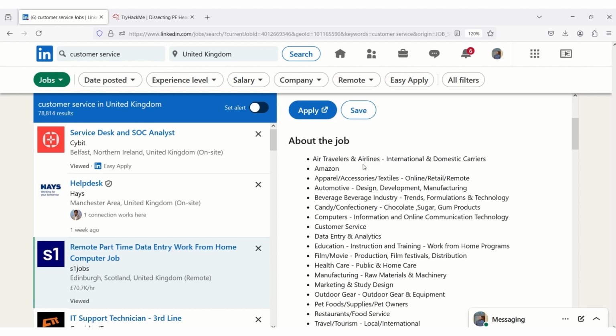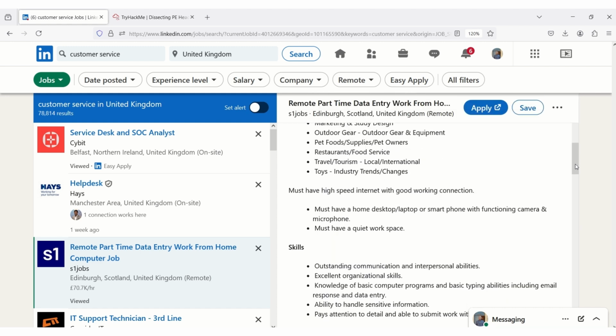There has to be air travelers and airliners, international and domestic carriers, Amazon, apparel. So these are the various companies that you will be entering data for. It's a long list. Now, what do you require? You must have high-speed internet with good working connection, and since this is a remote job, you'll be working from home, so you will need possibly a laptop or a desktop, a smartphone that functions with a camera and a microphone, because sometimes you will need to do video calls, maybe with your line manager, you know.